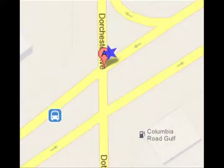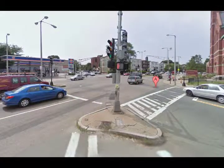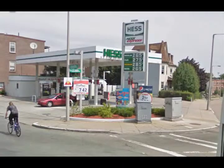The northeast corner of this intersection is the trickiest part due to a small island before the sidewalk. From this corner, there is only a crosswalk to walk west to the northwest corner of the intersection. There is a Hess gas station, but a curb and garden stand between the crosswalk and the gas pumps.